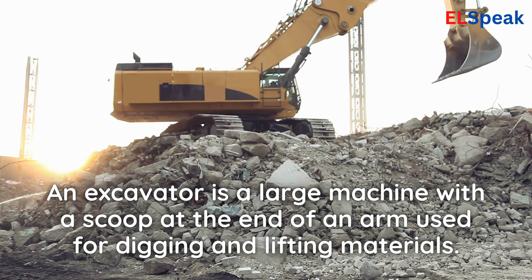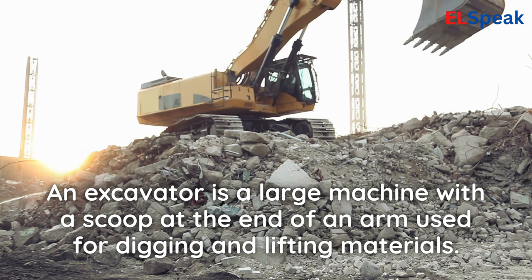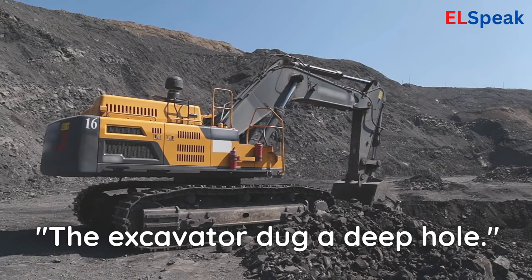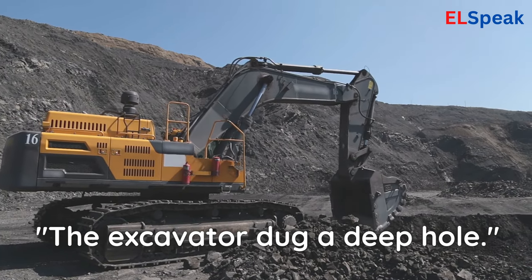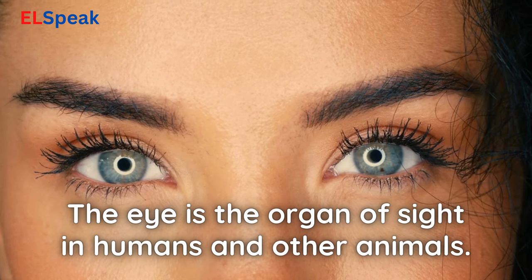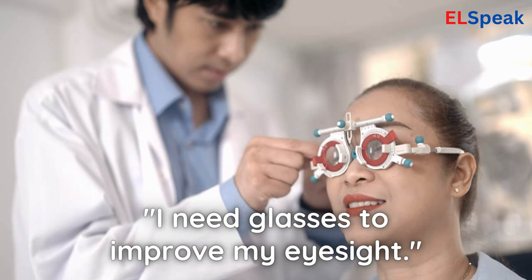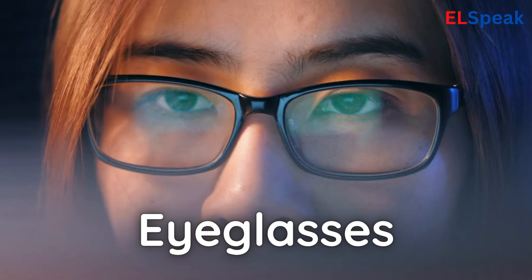Excavator. An excavator is a large machine with a scoop at the end of an arm used for digging and lifting materials. The excavator dug a deep hole. Eye. The eye is the organ of sight in humans and other animals. I need glasses to improve my eyesight.